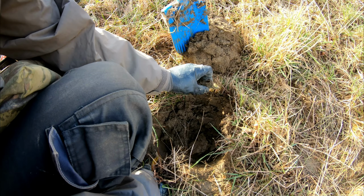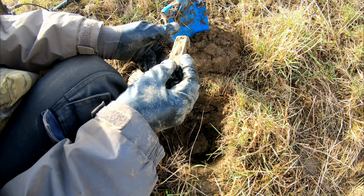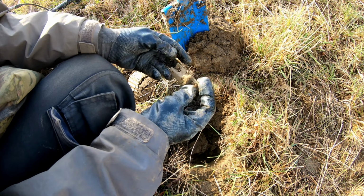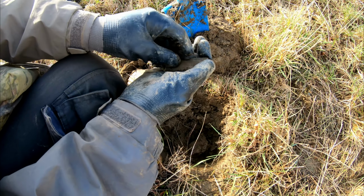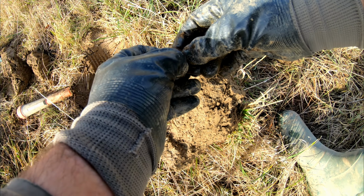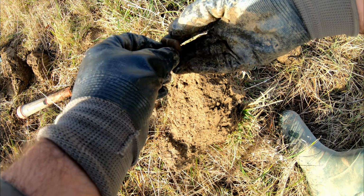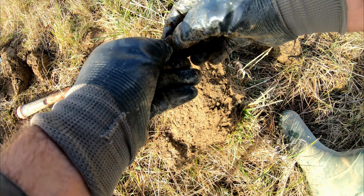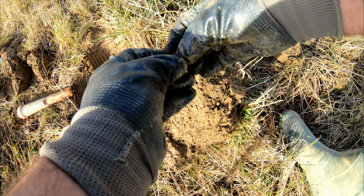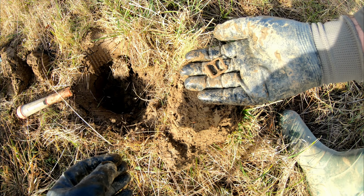Next! What's this? Just fell out. The orange. It's a window latch, door latch, something along those lines. Cool. Next up is a little buckle. Nice. I like buckles. I want to find a really nice buckle, an old Georgian or really ornate Tudor buckle. But that'll do for now.